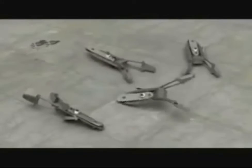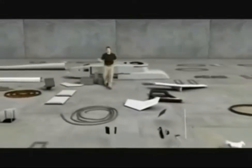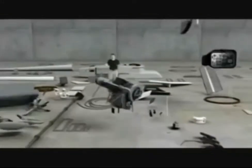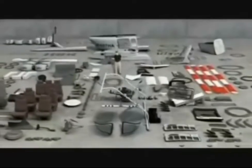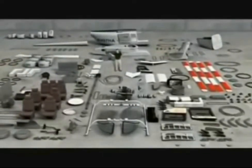Any idea what this is? No? Well, this is a machine that can go places and do things that nothing else can. When this all comes together, it creates the ultimate way to fly. Of course, it's the helicopter. The most versatile flying machine ever invented.